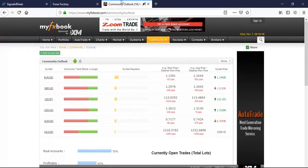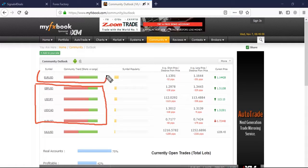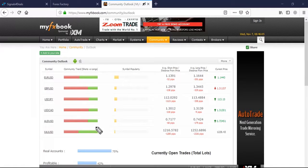Let's take a look at the sentiment of the market. This indicator totally confirms our scenarios with the pound, the yen, the Canadian and Australian dollars. The only exception is the euro. Therefore, we need to wait for the appearance of a strong confirming signal. As with gold, we need to wait for the sure exit of price from the local consolidation, and only after that can we regard new positions.